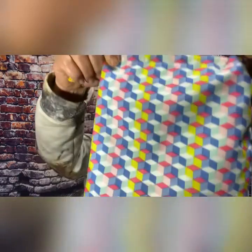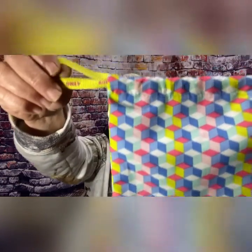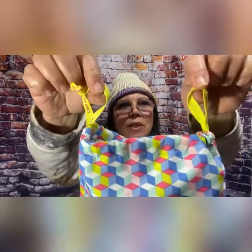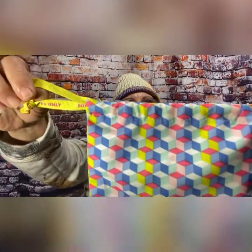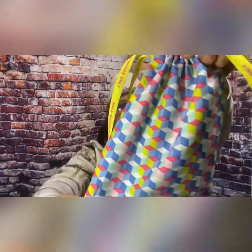So the bag for this month in the Ipsy bag is this sort of geometrical design. Very nice with yellow. It's got the yellow drawstrings on the side. Bold moves only. Yeah, it sort of reminds me of the 80s.